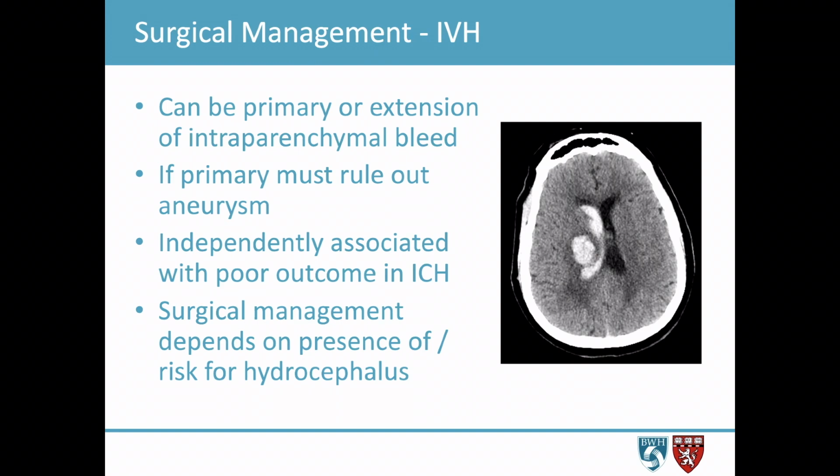If you see only IVH, it's very important to rule out an aneurysm, as that's a common cause. However, regardless, if a patient has an intraparenchymal hemorrhage with intraventricular hemorrhage, it's independently associated with poor outcome.